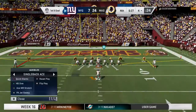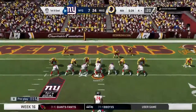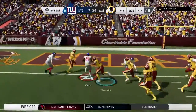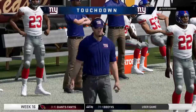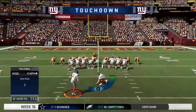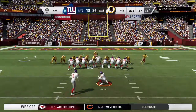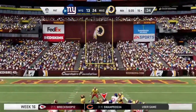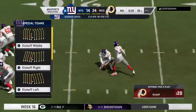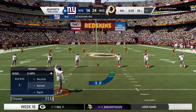1st and goal, and they got to be thinking a chance to get right back into this football game. They'll run with Chubb, and he takes it into the end zone for a giant TD. Nick Chubb with his 16th touchdown of the year. And the Giants are able to draw a bit closer. They go for just one here as it's up and good. And the lead down to 10, 24-14.